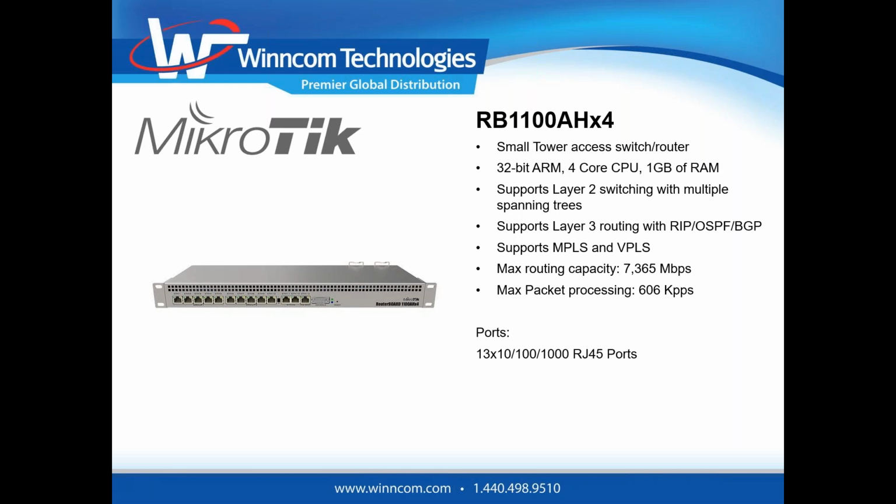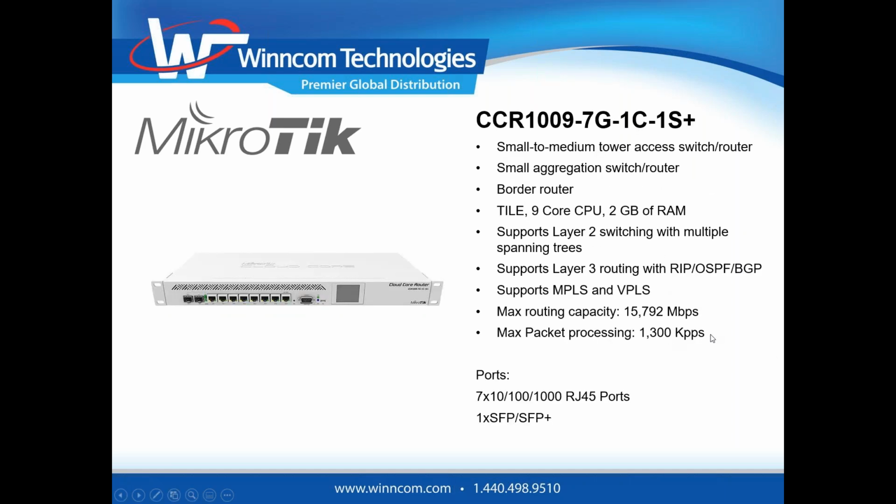It provides maximum of 7 gigs of routing capacity, and these tests are done on a clean router without any configurations. Of course, as it's a software platform, the more complex your configuration, the performance drops down, but it's still pretty enough to serve typical fixed wireless access requirements.